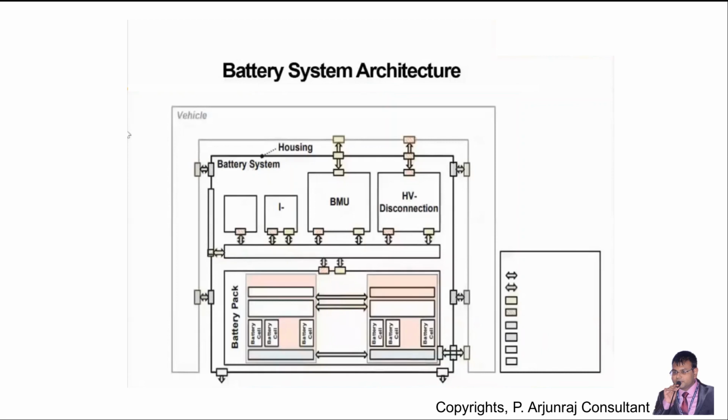As I was telling, you have different types of hazards like mechanical hazard, safety issues, electrical issues, thermal issues, chemical issues, and functional safety issues. So all this needs to be considered as a part of the battery management system, and you need to design accordingly.